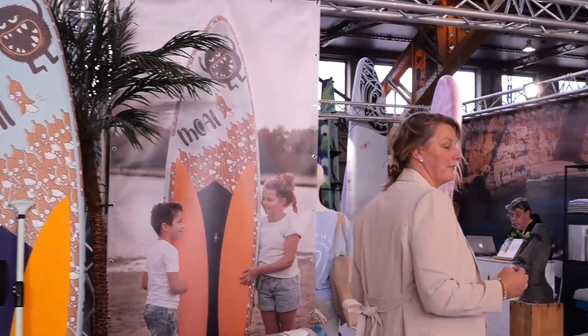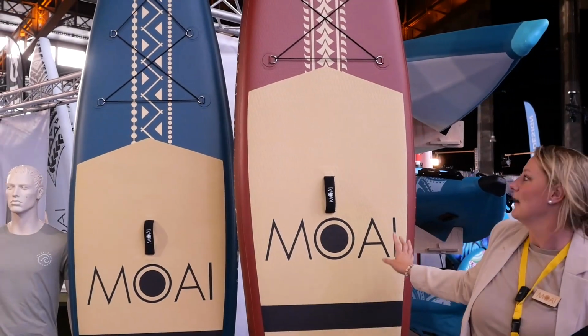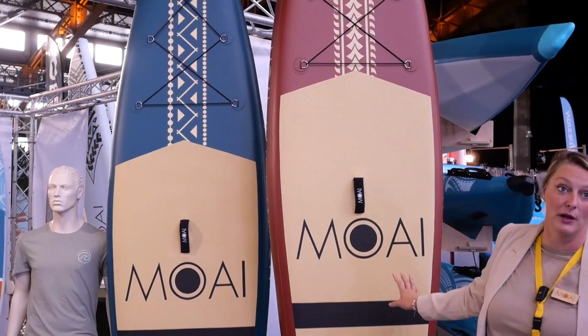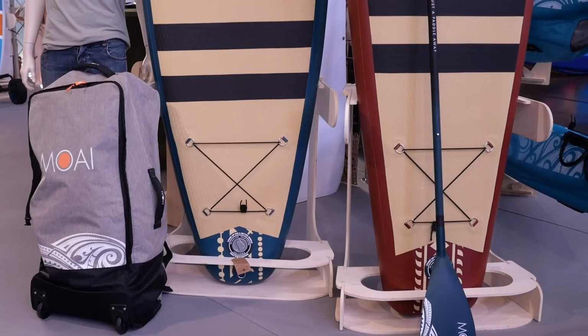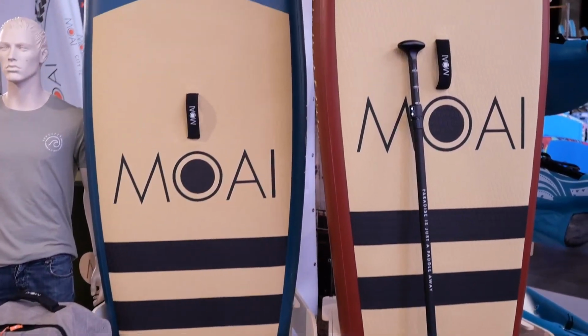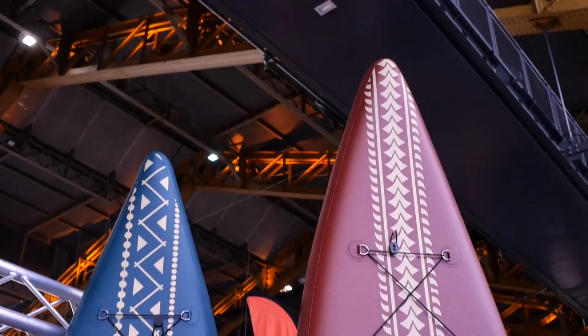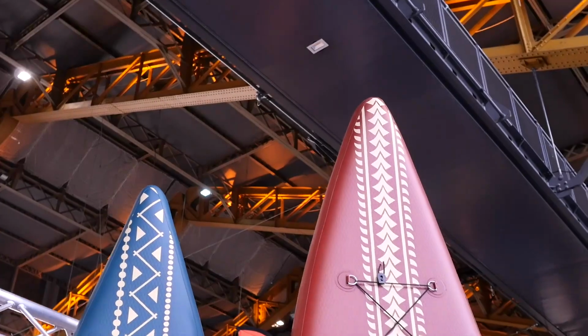We also have a new limited edition line. This one is the limited edition 12-6. The limited edition with us is the ultra light series. That means it's made from woven drop stitch. It's a really, really light board. This board is also, again, with a Polynesian design, but more in the earth colors.